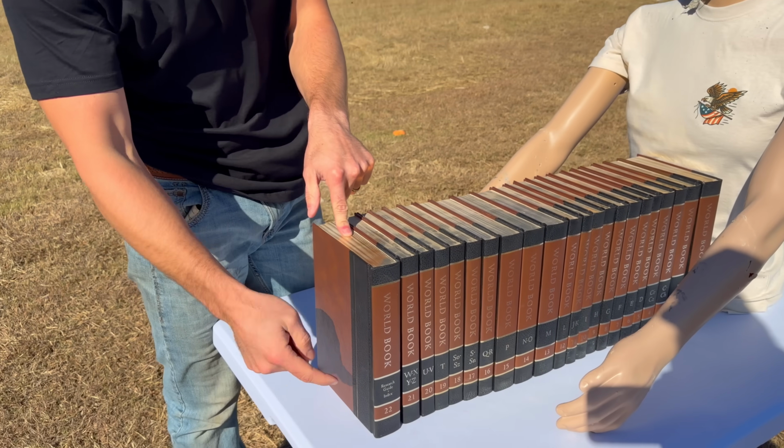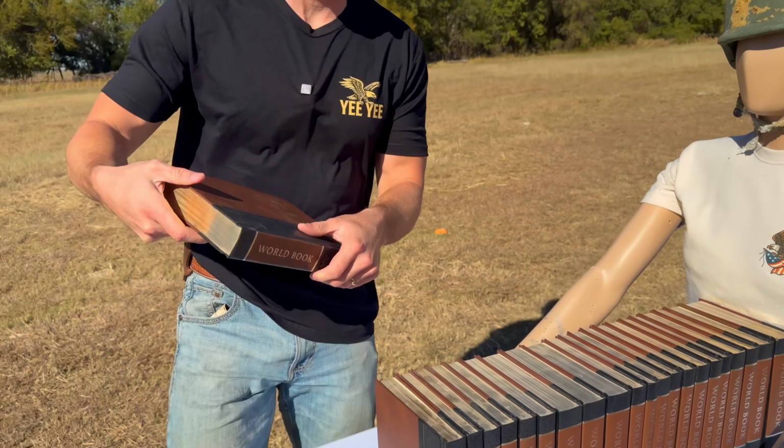So these are leather-bound, hardcover books. It's an encyclopedia, like I said. For those of you who are maybe worried about us wasting books, don't worry. I read every single one before we shot this. I'm all versed on all my knowledge of the world.